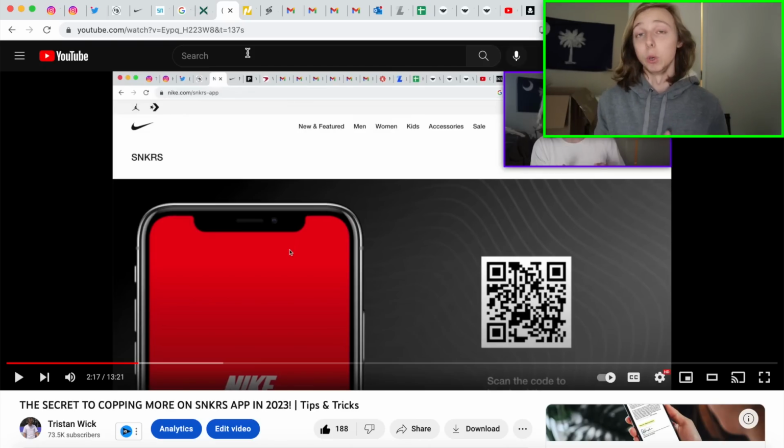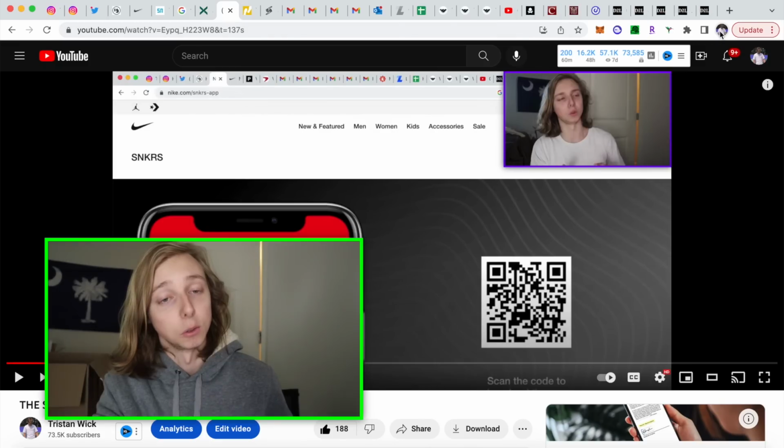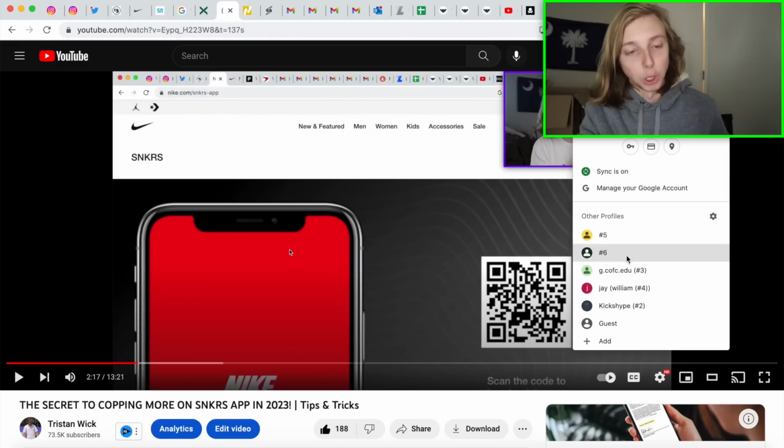First off, if you didn't know about this, I'm sure a good majority of you may already know. But if you guys have Google Chrome downloaded, you can actually make multiple Chrome profiles, and it's very, very simple to do that. All you got to do is go up here. You'll see your icon for your profile right up here in the top right. You can just click it, and then you'll see I have a bunch of other profiles. All you have to do is click add, and you can add a profile, and on each profile you can add one Nike account.